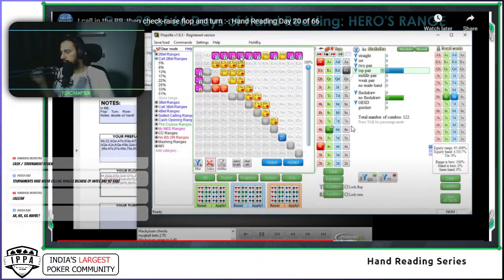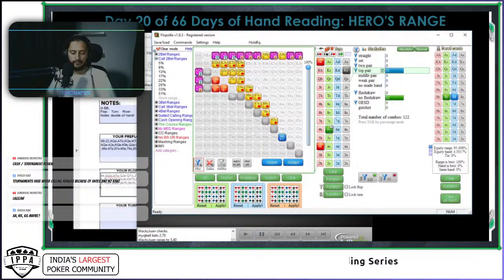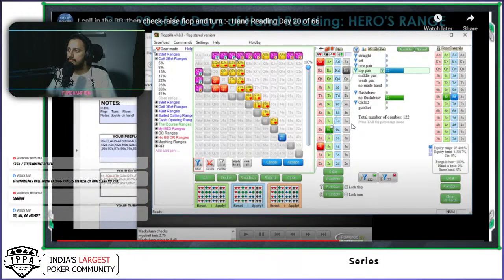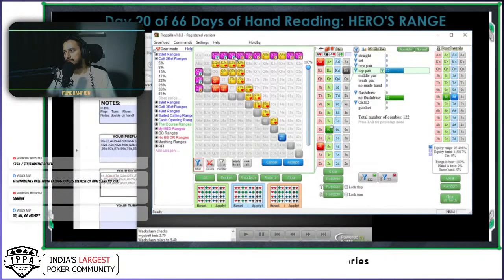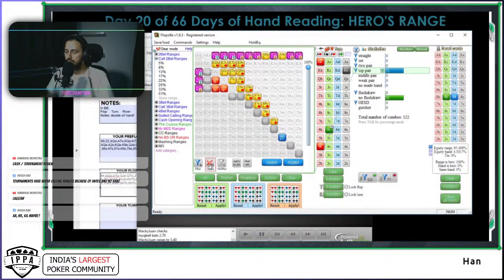So I don't think, definitely not these weak kicker ones. I would just be check calling with these. I can see myself check raising the flop, check calling the turn. Ace 10 suited, would I check raise here a second time? It's the third best kicker. Not a two pair, but third best single card kicker: Ace Queen, Ace Jack, Ace 10. I don't think I'd be check raising a second time with Ace 10.